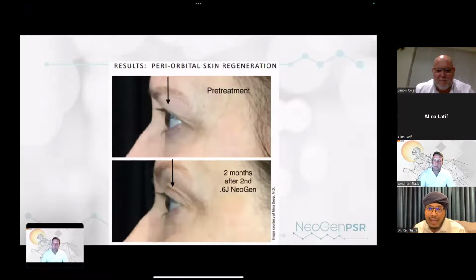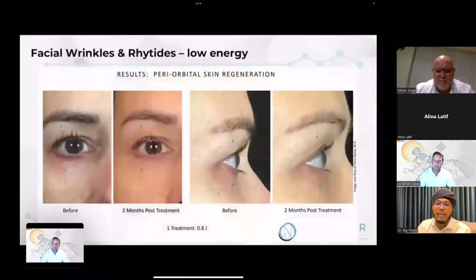A few of them, it's had remarkable effects on tightening the lid skin, and I'll show you a few of those in a minute. And again, facial rhytids on low energy. So this is a 0.8 level energy. We can still see there's improvement and tightening in the periorbital tissues, and a fantastic rejuvenation of the under eye as well, which is always an area where all of my patients are constantly complaining about. And there's only so much filler and Botox you can use before you need to give it a rest. And this is where this kind of technology comes into its own.